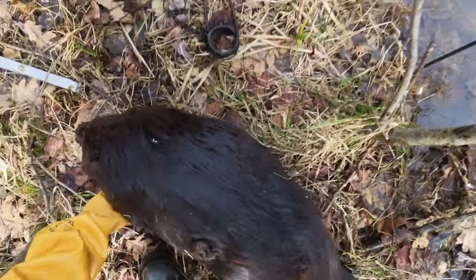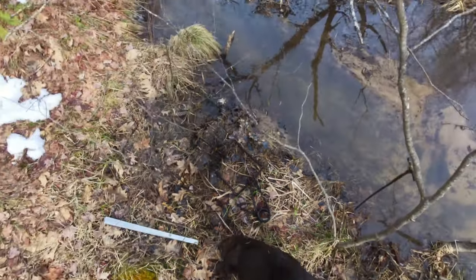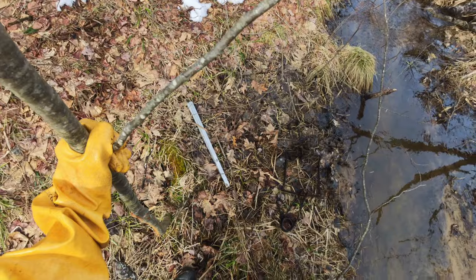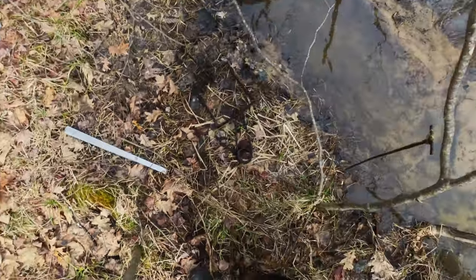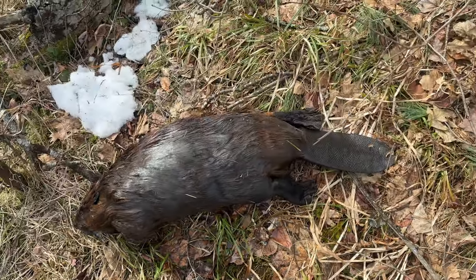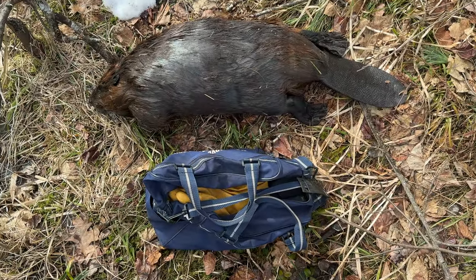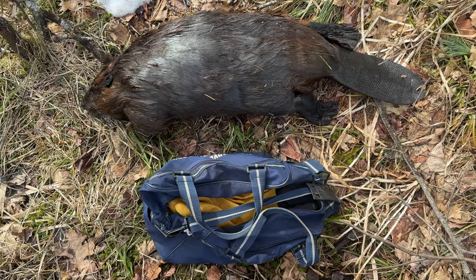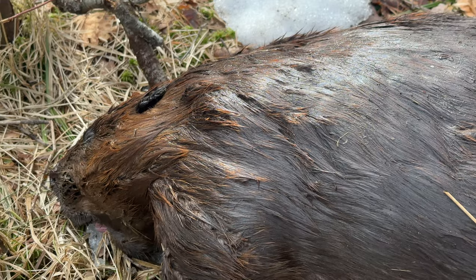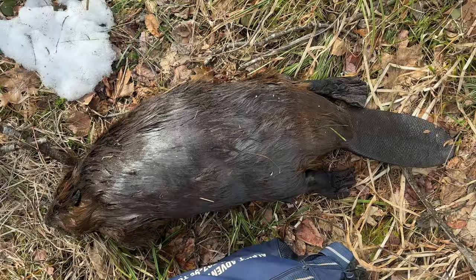Man, oh man, big guy. Oh man, he must weigh 50 pounds. Well, there he is. That's how big he is next to my bag. And they're just all fat too, they're so heavy. They're heavier than they look, just because they're just a ball of fat.